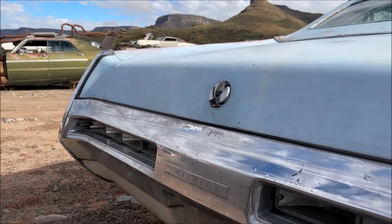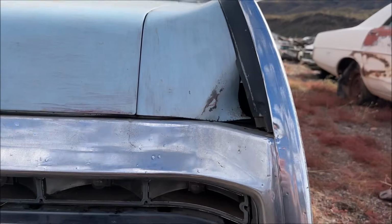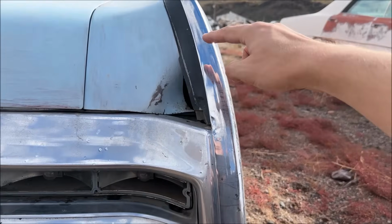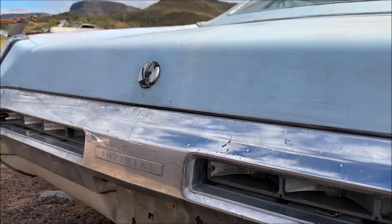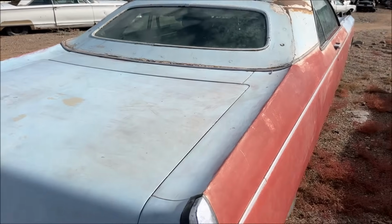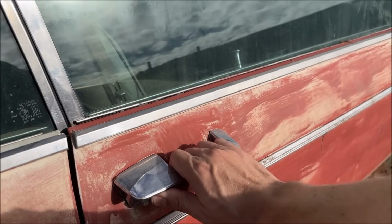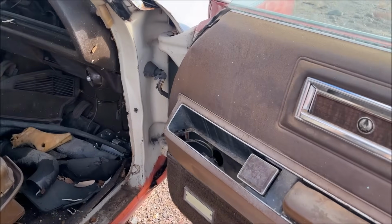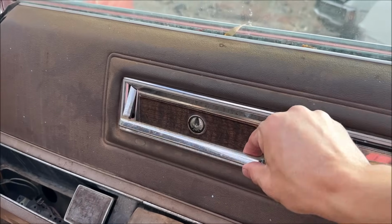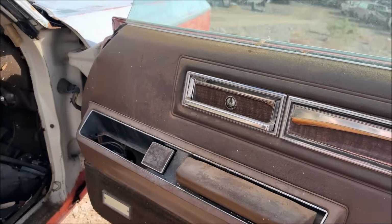Another great taillight and bumper design. This is an Imperial, and the rear bumper actually extends upward and downward at the edges here, so it kind of frames the entire back end of the car. This handle treatment reminds me of an 80s Buick Park Avenue my grandmother had.